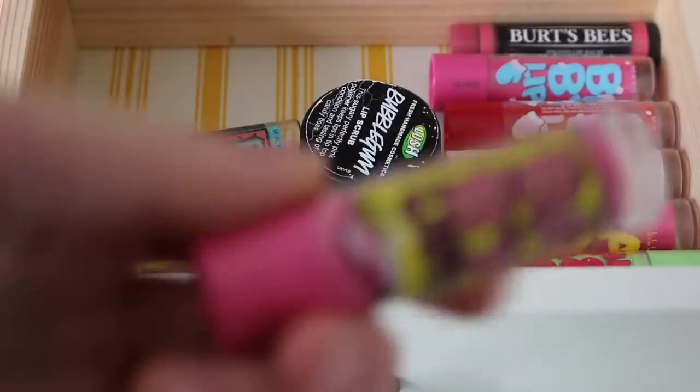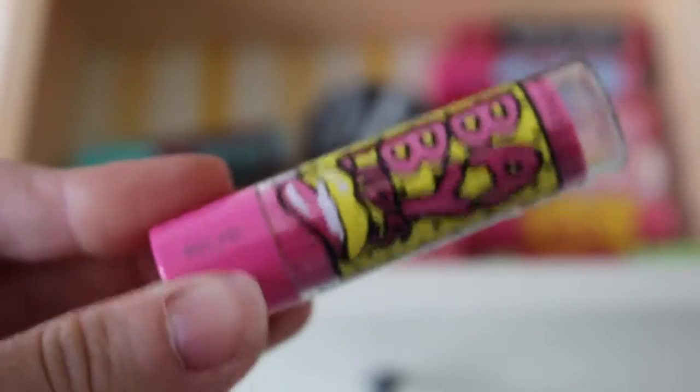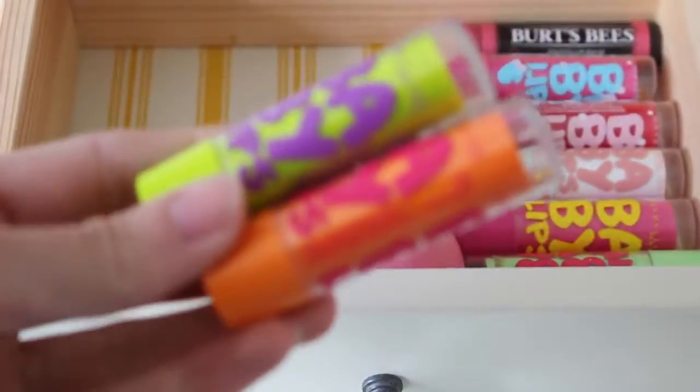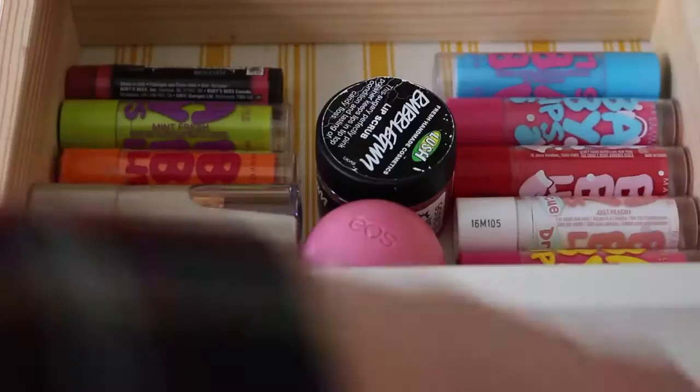I also have another one of the limited edition ones, which is this one here. And this is in the shade, what shade are you? Bubblegum Pop. And I believe I've showed these in a haul sometime. Then I have a few of the originals, like the Mint Fresh and the Cherry Me Baby Lips. And also just have a Burt's Bees lip balm in here, which I sometimes throw into my bag, which I actually really do like the colour of. So yeah, that is pretty much everything in there.